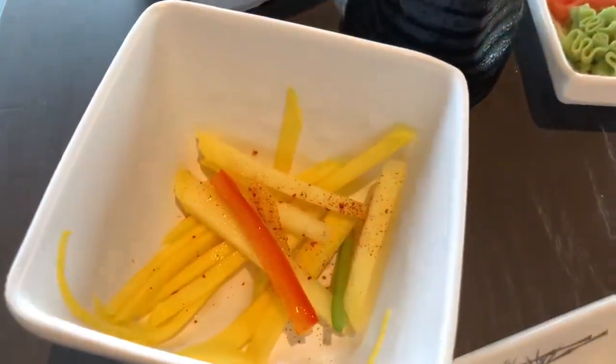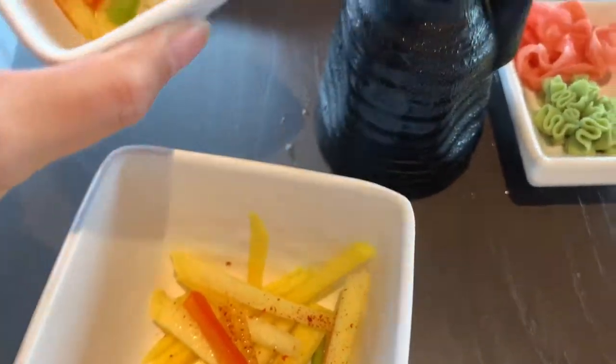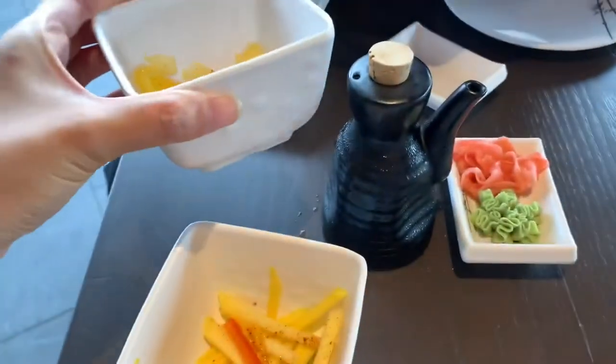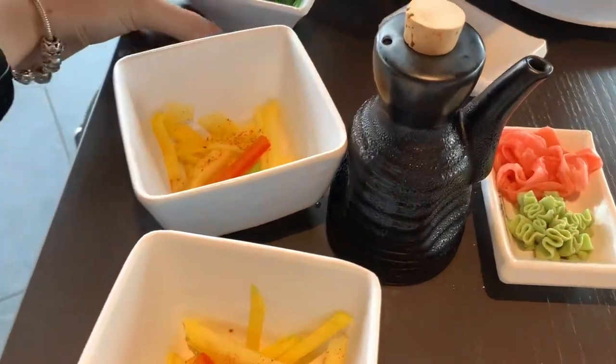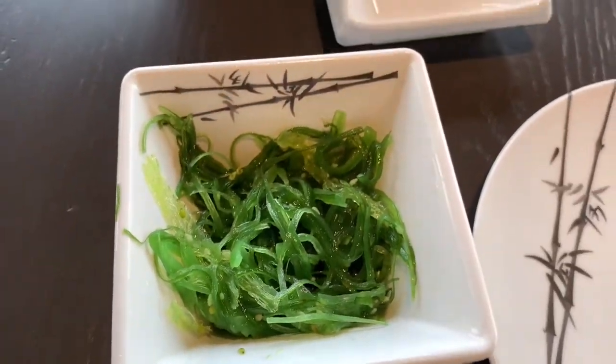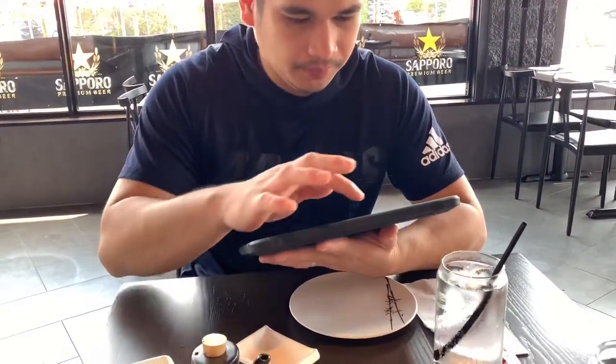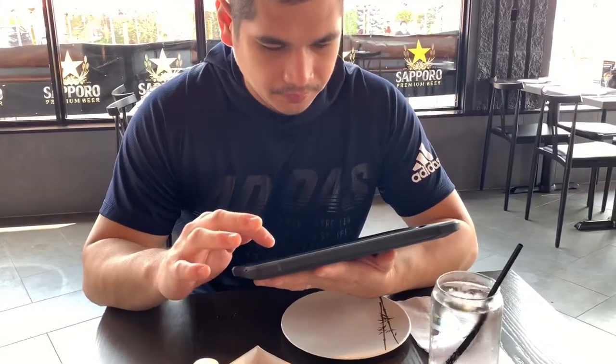So what we have here is a Thai mango salad. Maliliit lang yung portion na binibigay nila, but you can order as much as you can. And this is their seaweed salad. Masarap yan. And we will start with those. Tapos si Mark pumipili na din ng mga iba pang kakainin namin later.